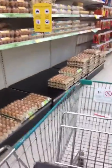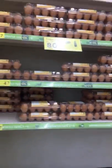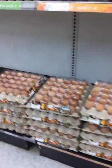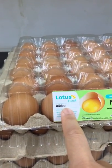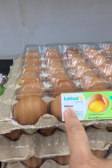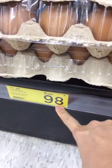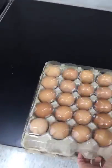Yeah, I think if you want to, in Bangkok soon. Okay, so these are eggs. We have them in packs and trays. So I will get one tray for my mom. So, this is kai gai sot. So kai is egg, and gai is chicken. So this is chicken egg, and sot is fresh. One tray, like 30 eggs, is 98 baht, which is like $3 for one tray of 30 eggs. So I'm gonna get one for mom. Okay, I'm getting this one.